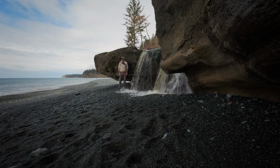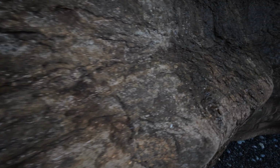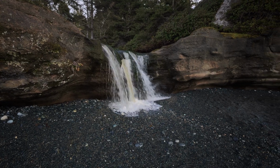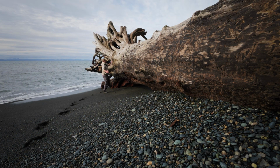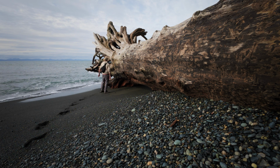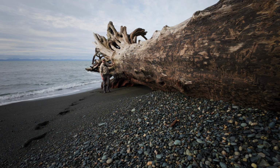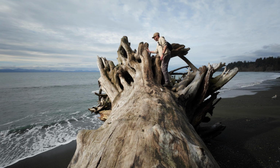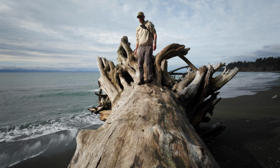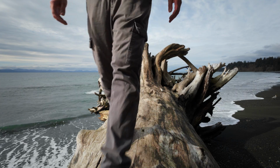If you look into the cliffs, you'll see fossils and the remnants of old seashells. This tree is massive. Look, she's big, she's thick. This tree's been here for a little while. Every time I come here, it changes position a little bit, how much is exposed, but it's been here for a bit. I don't know what it would take for it to get moved away. I don't think anything. I think it's here forever.